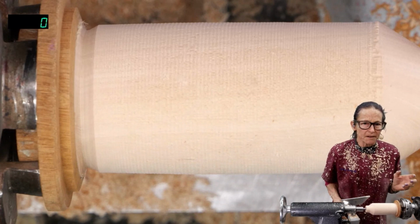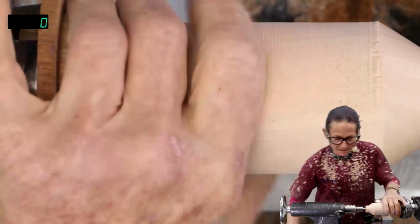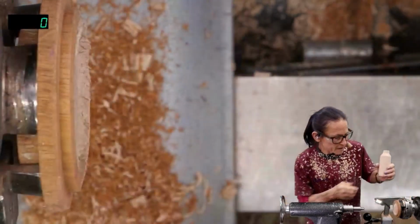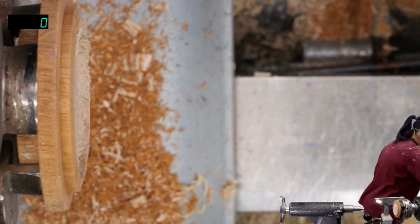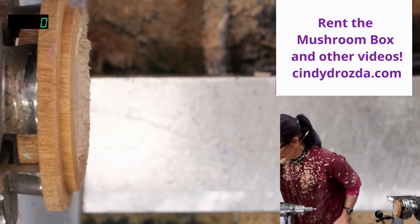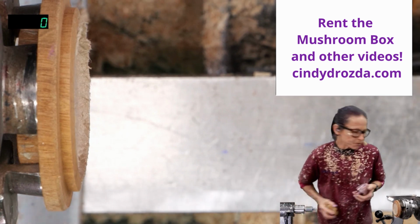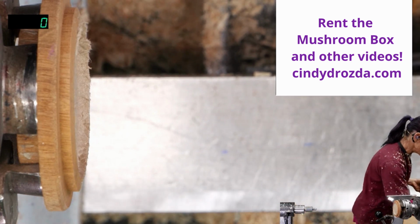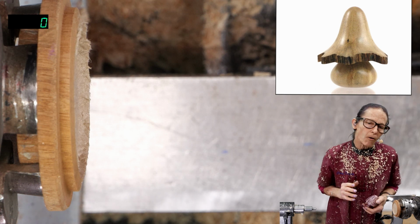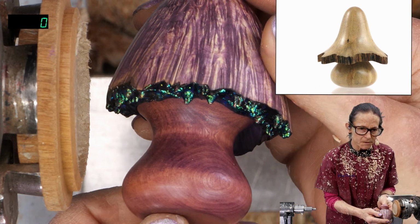And so another thing I want to show you is, let's get this piece out of the lathe, because I want to show you what I'm going to do next weekend for my mushroom box IRD. And check this out, what I've been working on. Mushroom boxes can be made out of a piece of branch wood, like this picture here, or it could be made out of a piece of burl, like this one.